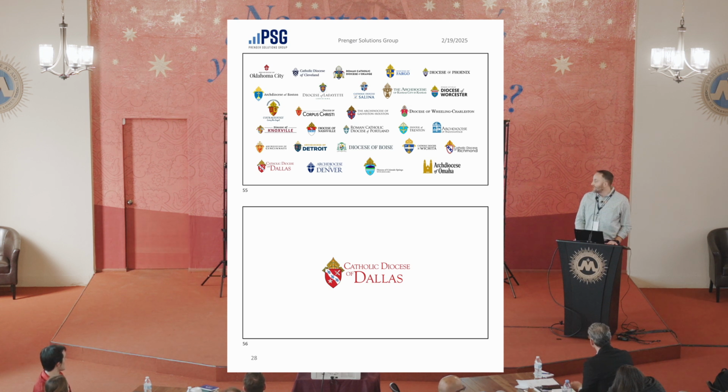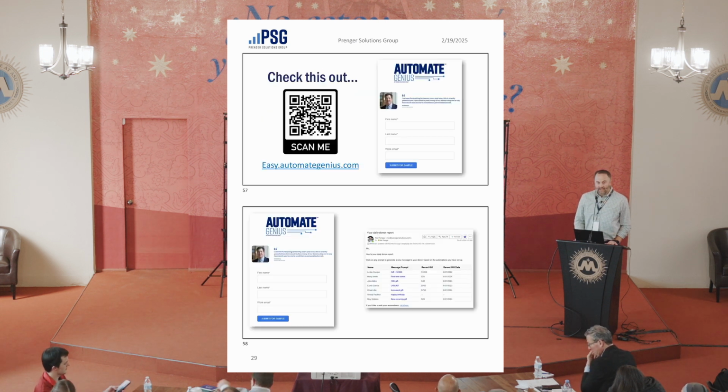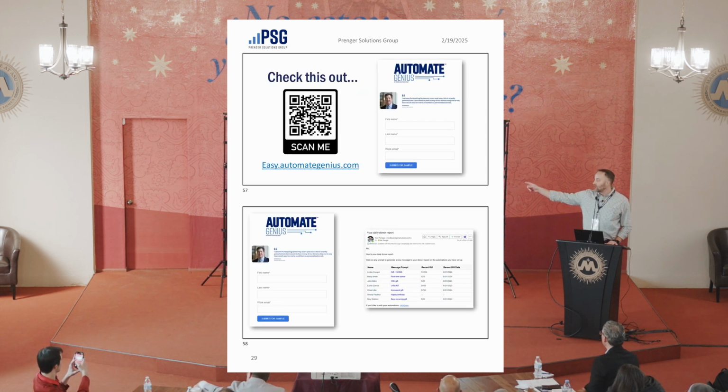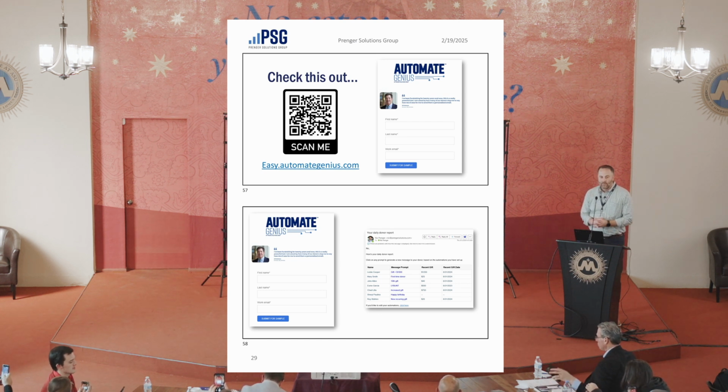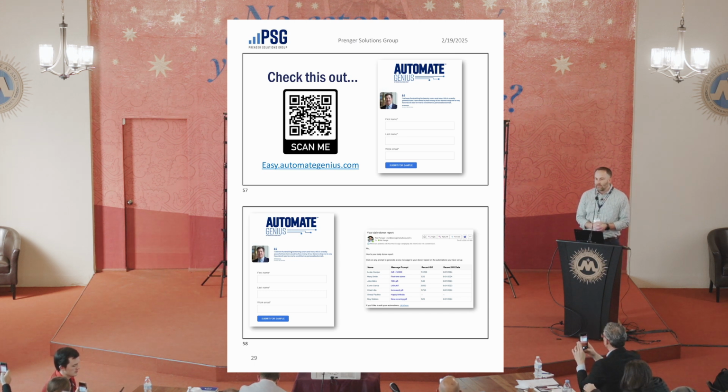I want you all to scan this. If you can't scan it, Father Kiter is a perfect example. QR code up above, nice URL down below. It'll take you 10 seconds. Does anybody need the Wi-Fi code? You can go to easy.automategenius.com. We built this for a conference last year. It went nuts. Everybody loved it, so we just keep using it. Scan that. When you do, you'll see this page.